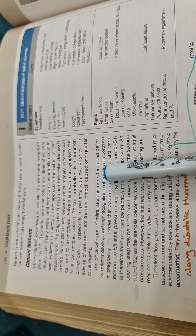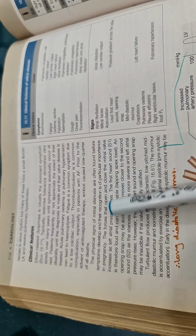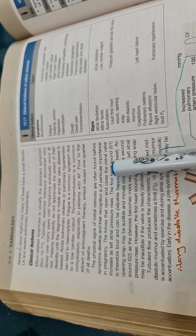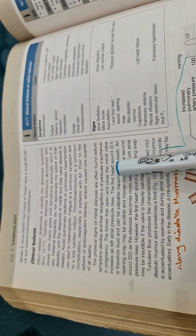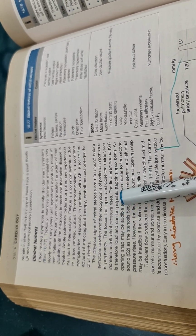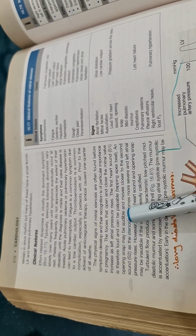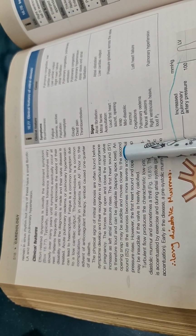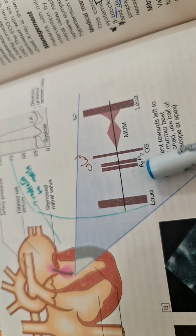Physical signs of mitral stenosis are often found before symptoms develop, and their recognition is often of particular importance in pregnancy. The forces that open and close the mitral valve increase as left atrial pressure rises. The first heart sound S1 is therefore loud and can be palpable, a tapping apex beat. An opening snap may be audible and moves closer to the second heart sound. This is the opening sound, and this is closer to the A2 and P2. This is the loud first heart sound.